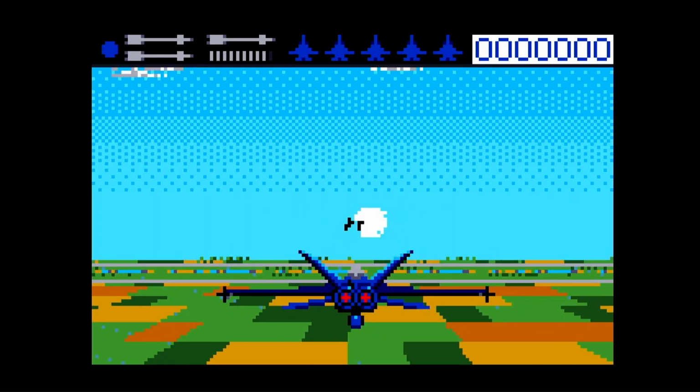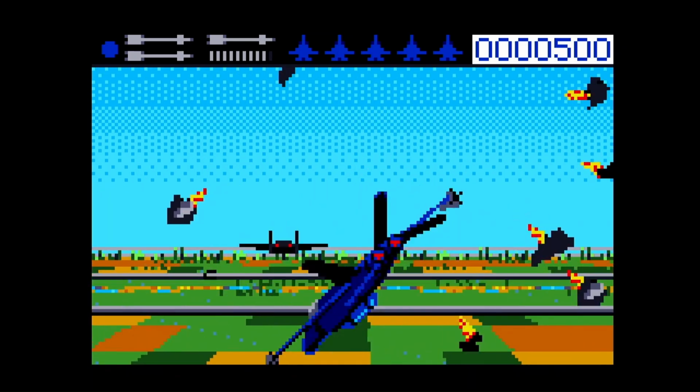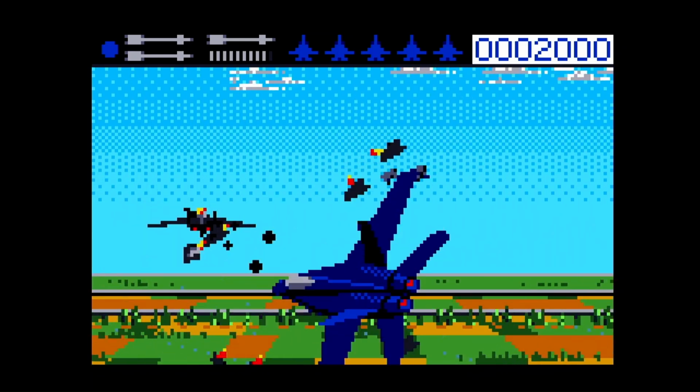And unlike the last game we discussed, this game is actually fairly fun to play. So we have a graphically impressive game that plays well on the Atari Lynx. Awesome.